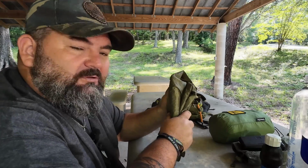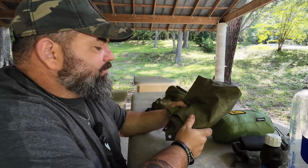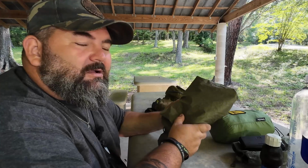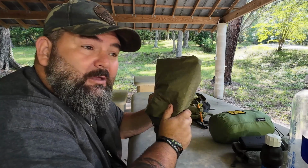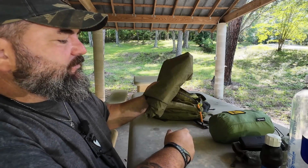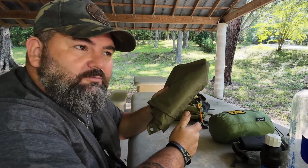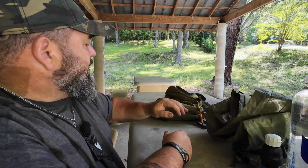This is going to help me stay dry and regulate my body's core temperature. So one of the good things about this too is if I was to get cold, I can kind of wrap up in this like a blanket and help hold my body heat in. So it's not as good as an emergency blanket, but because it's waterproof, it will help retain your body heat. So got that.